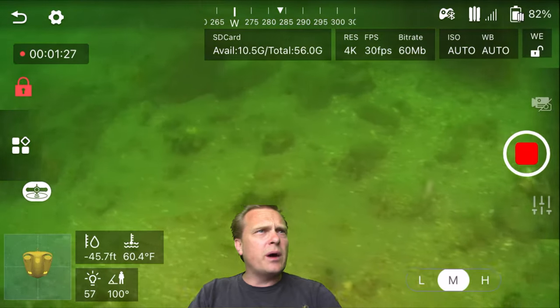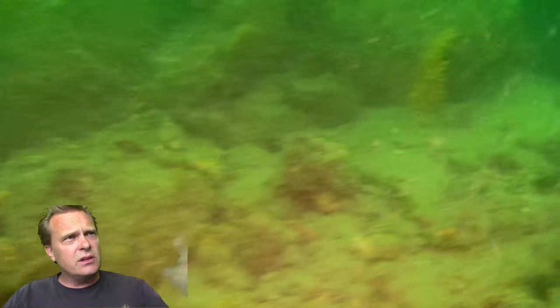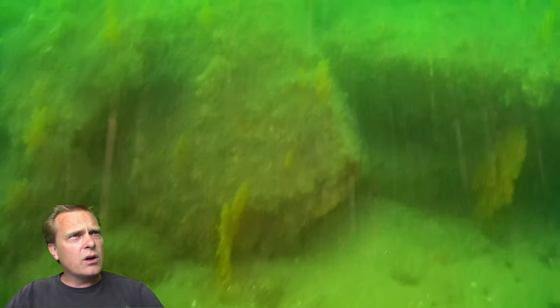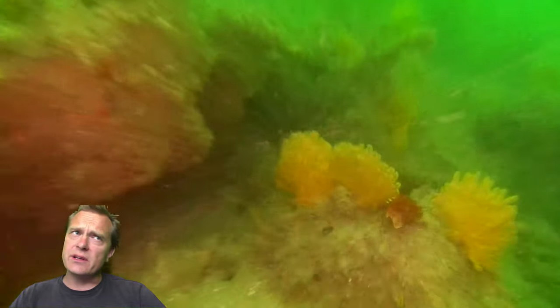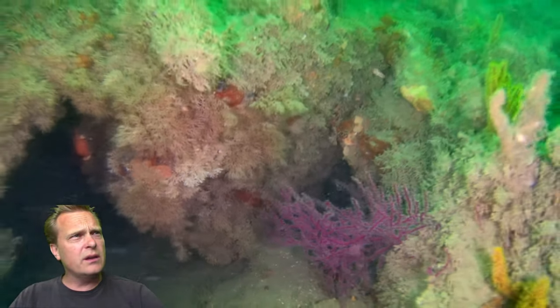I dropped down to the bottom of this reef, and I know we're at the bottom because on my sonar it said 45 feet. And so, I was really excited about this place. You could see a bunch of gold Gregorians. They're everywhere on here. And you can see the water clarity, though, isn't that good, due to coastal. And there's a red Gregorian, and there's a starfish in that cave there. And there's so many other things.